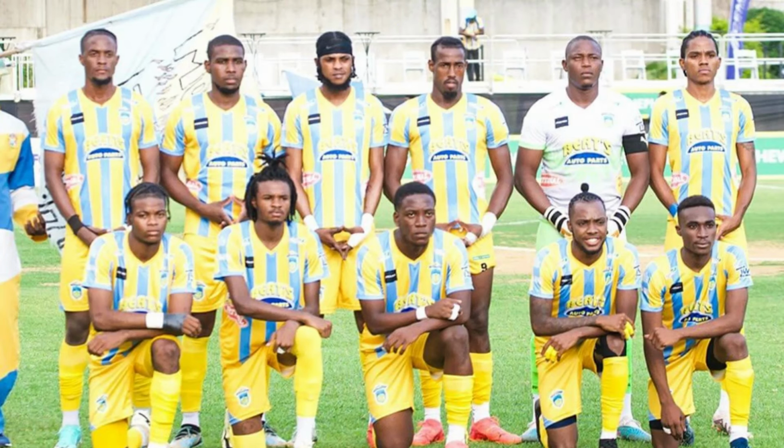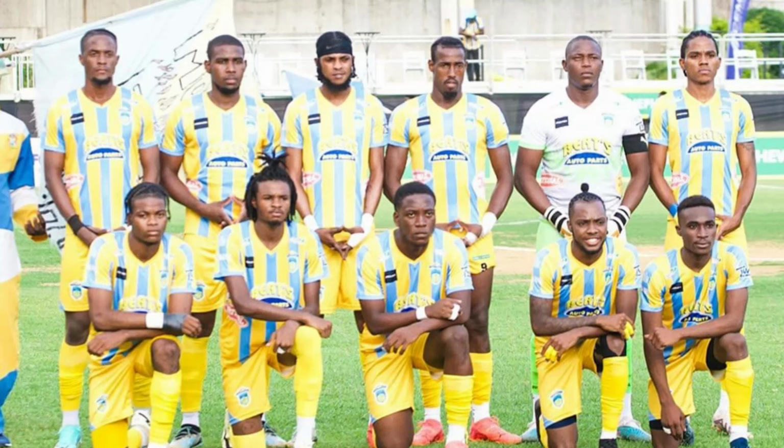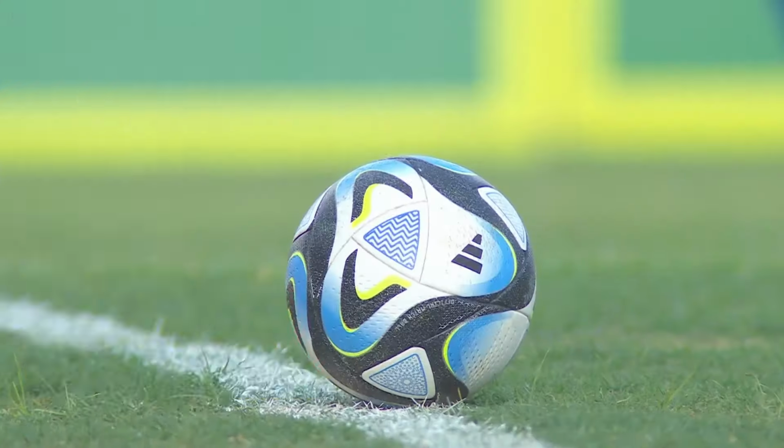As for Waterhouse, they have some selection headaches coming into this game as well. Javier Bryan, the main striker, was injured, but he managed to pass fitness tests and starts here. Shamar Booth and Andre Smith keep their places, and Andre Fletcher is now back in the team after sitting out leg 1. Some good change up in tactics from Whitmore here. He ditched that 4-1-4-1 for a traditional 4-3-3, while Waterhouse, Andre Fletcher's a nice return, but let us see how it goes. So that's the game kicked off.